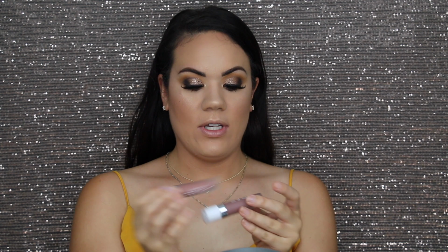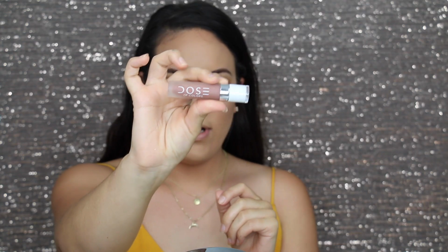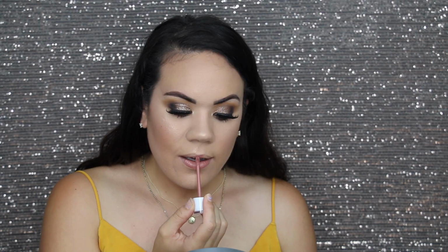Okay, final step, lips. I'm going to use one of these ones. I just have to quickly swatch them. It's a bit too purple. So this is the Dose of Colors Truffle. Love, love, love, love, love. So now I'm just going to grab my spray, the Urban Decay All Nighter Spray, just to set that in. Whew. But this is it.